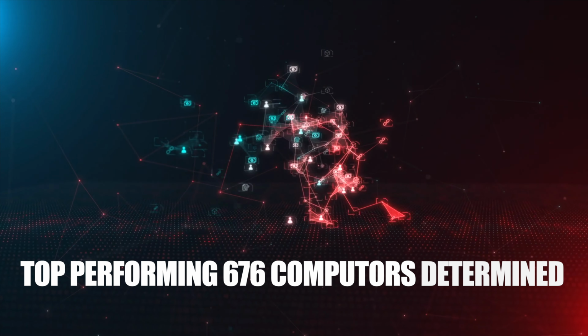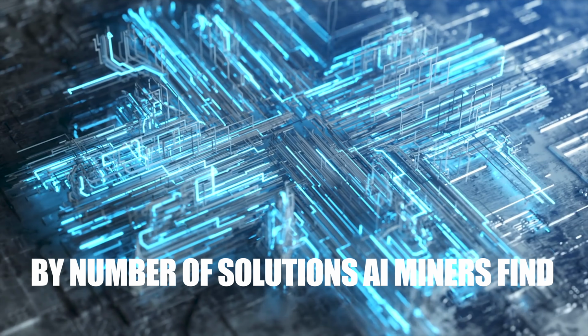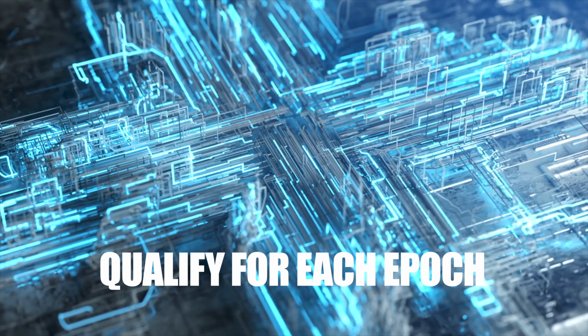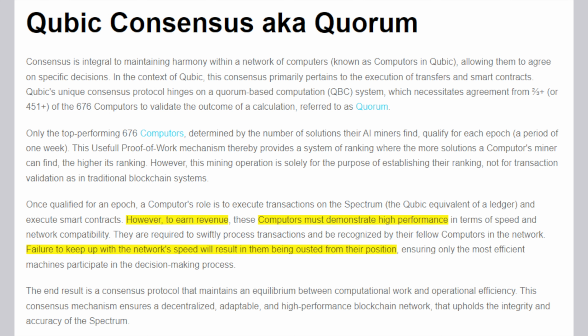Only the top performing 676 computers, determined by the number of solutions their AI miners find, qualify for each epoch. An epoch, just to explain, is basically a 1 week time period during which 1 trillion Qubic units are generated. This useful proof of work mechanism provides a ranking system where the more solutions a computer's miners can find, the higher its ranking. However, to earn revenue, computers must demonstrate high performance, and failure to keep up will result in them being removed. And this is to ensure the most efficient machines participate in the decision-making process.